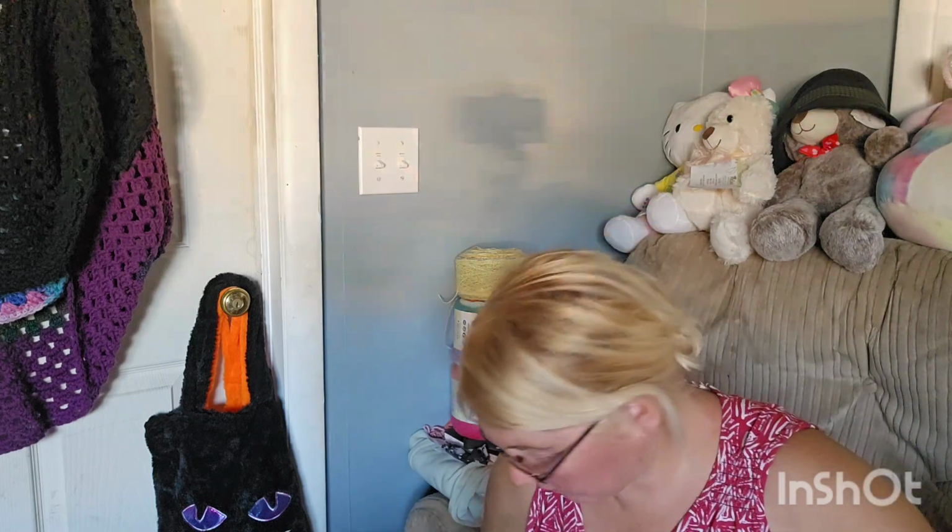But the yarn is so soft, y'all. I started making these cows, and I'm telling y'all, I need to make a sweater out of this. I love that. I mean, this is perfect for a sweater.